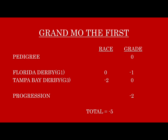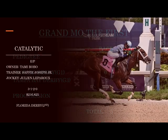So progression, I don't think this horse belongs. I think he's totally outclassed. The fact that he couldn't win one of the Derby preps he entered, which were not some of the better ones, or even factor significantly, he gets a -2 because I think he's ready to drop. So he has one of the lower class ratings at -5.